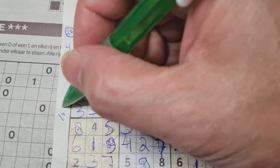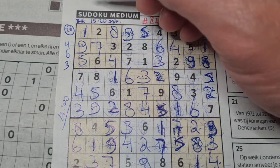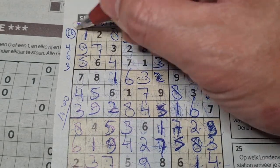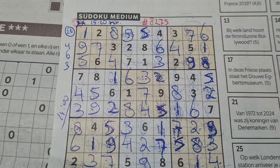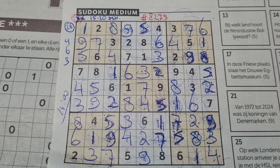Finished in 14 minutes. Wow. 2 stars. No, let me give this a 1 star. I'm faster than 50 minutes, so I'm well pleased with the time. And I like this one. Yes, I really do think so.